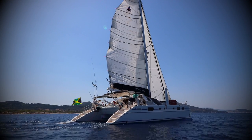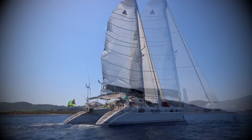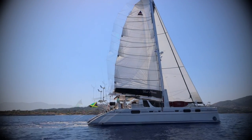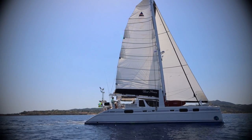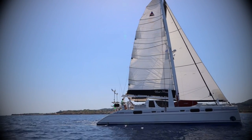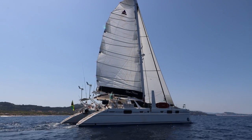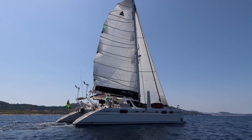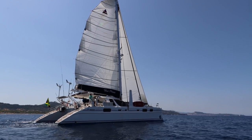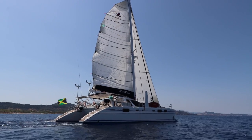Iconic Catana 58s were always considered a top choice for the true offshore sailors who want to enjoy performance on the sails without compromising comfort on the anchor or on those long ocean crossings. In short, she is big enough and robust enough, and everything on this yacht was built to fill even less experienced sailors with confidence.